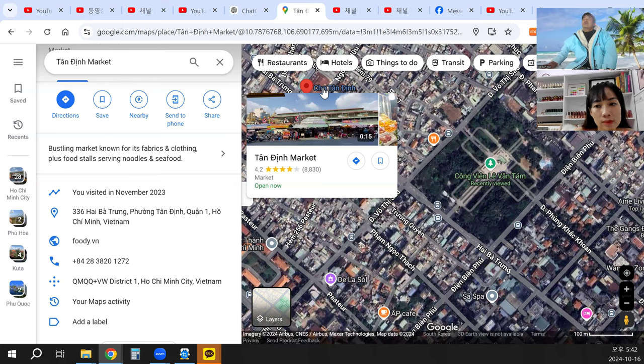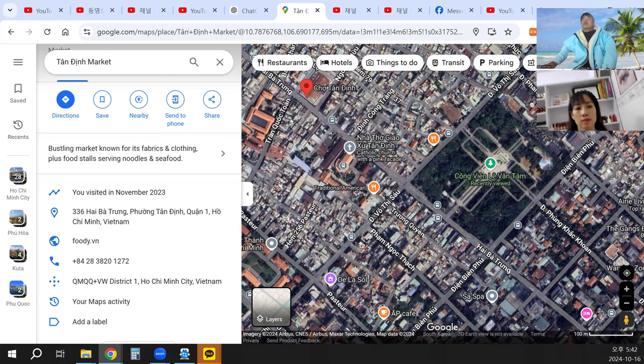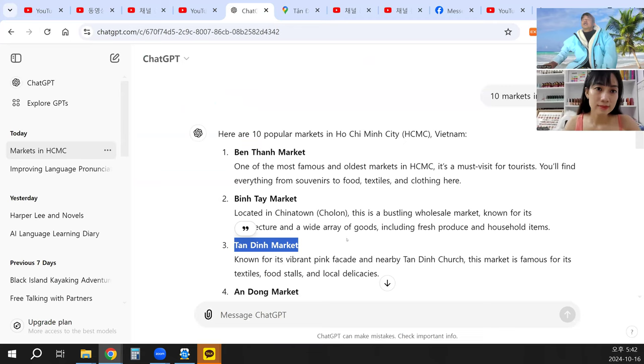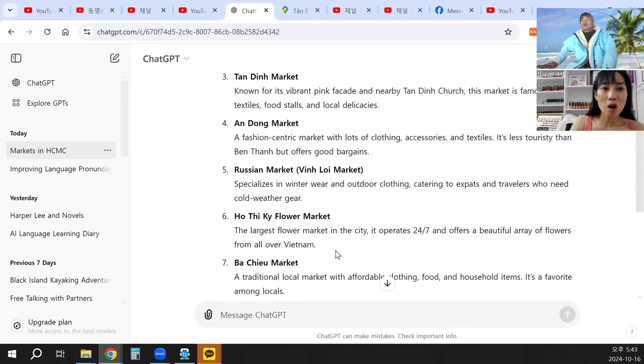When we visit a market, we can learn many expressions. For example, how much is it? What can I say? In Vietnamese: À, cái này bao nhiêu tiền? Bao nhiêu tiền? Món này bao nhiêu tiền?